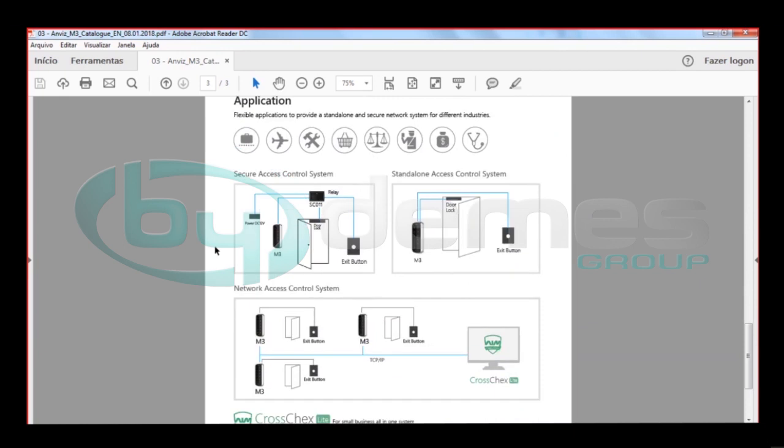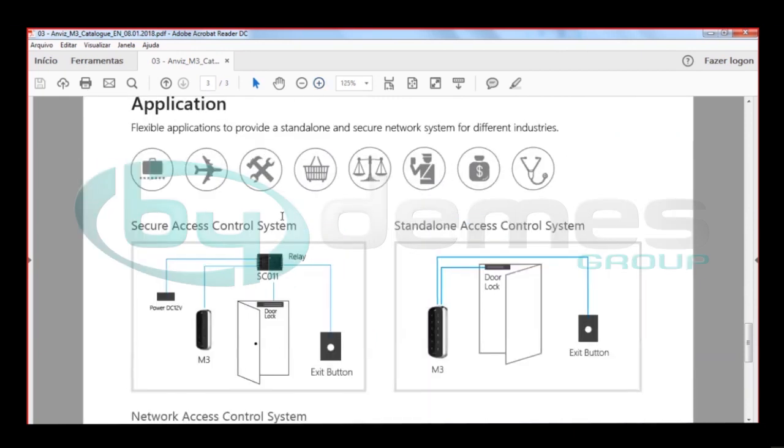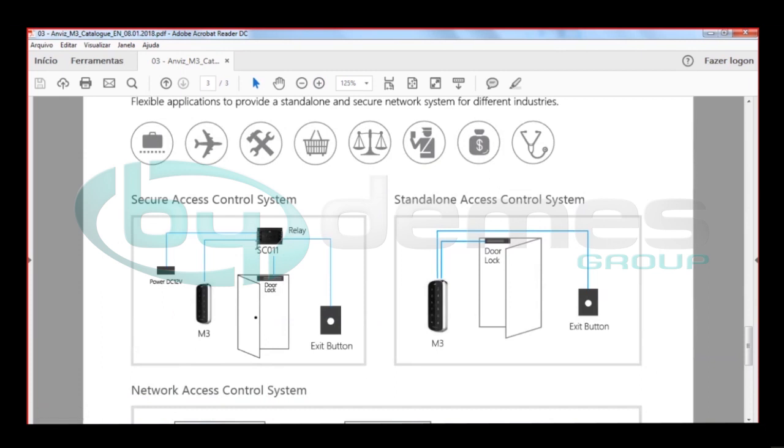And some applications. As I told you, here we can see the system installed with an SC011. This is an anti-vandalic system. This is interesting. If you want to put the device directly at the street, especially here in Latin America, we need to do it like this, because we shouldn't use the relay of the device directly.